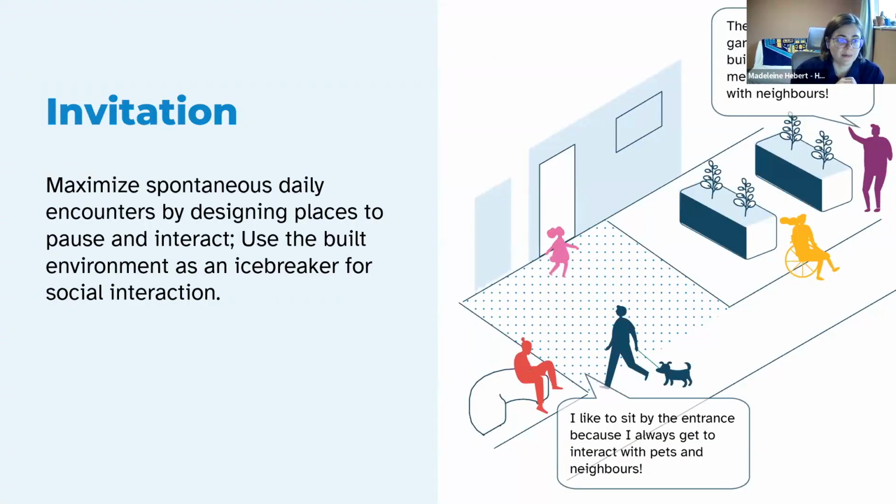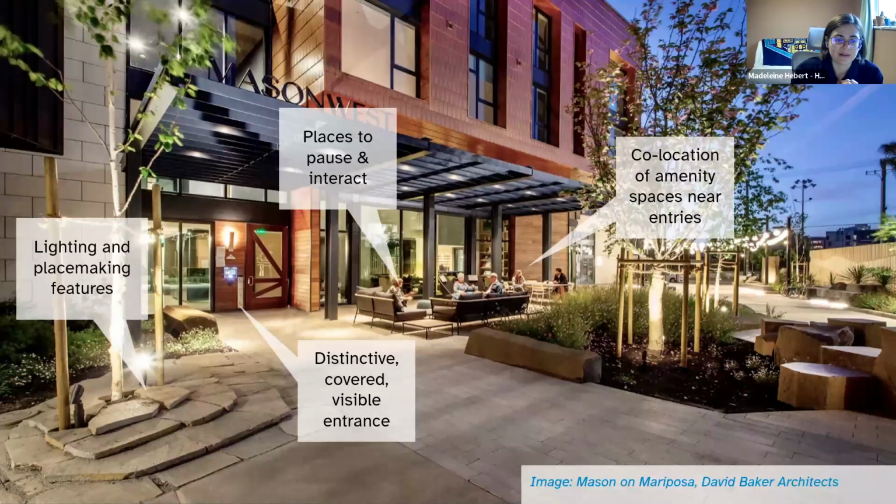Second is invitation. So we really want to maximize these spontaneous daily encounters by designing places to pause and interact, using the built environment as an icebreaker for social connection. And we hear this all the time. Community gardens, kids, and pets as great icebreakers. So if someone has a dog, suddenly you're much more comfortable talking to them. Or if someone is working on their community garden plot, you feel a lot more comfortable saying hello. So we know that the way we design these environments can be a social cue to invite us to connect.